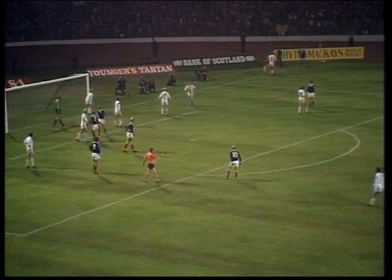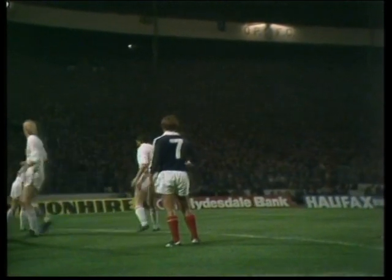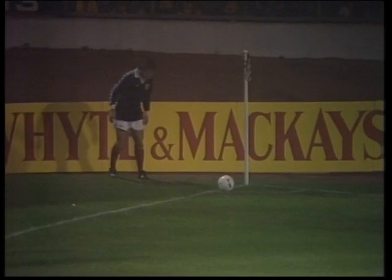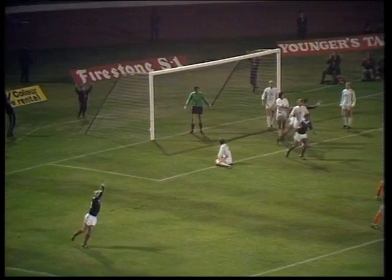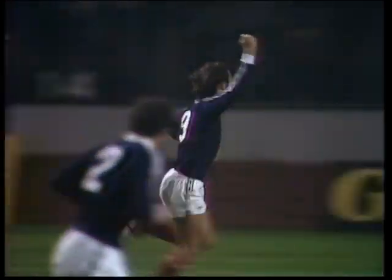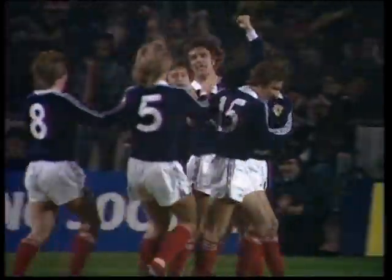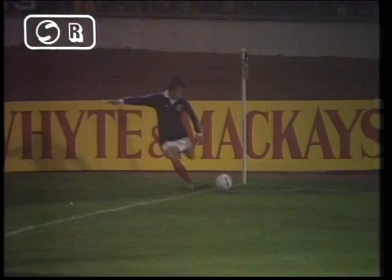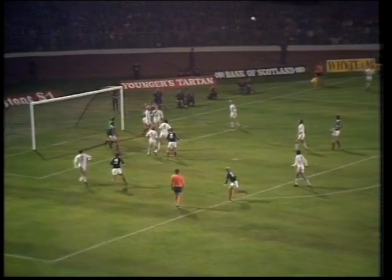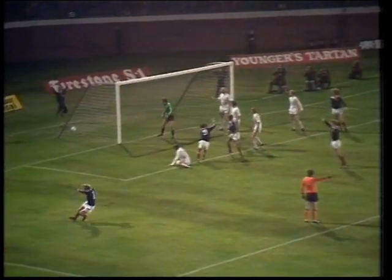The number five. Polak, the number nine. And Willie Johnston, the number 17, with the corner for Scotland. Masson in there. McQueen is on the goal line, causing trouble there. And it's there by Jordan! A lovely corner. McQueen causing trouble on that line. Jordan rising superbly. Past the keeper, corner of the net, 1-0 to Scotland.